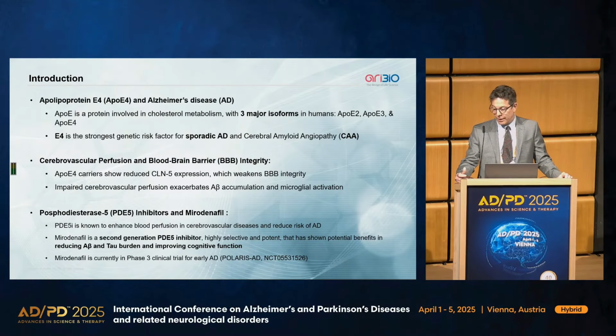Claudin-5, or CLN5, is a critical tight junction protein in the blood-brain barrier. In ApoE4 carriers, there's a reduction in CLN5 expression. Because there's reduced expression of this CLN5 in ApoE4 carriers, it weakens the blood-brain barrier integrity, it increases permeability, and therefore allows harmful substances to enter the brain.